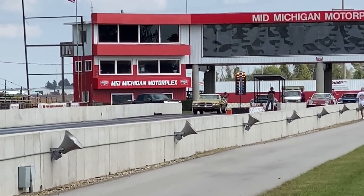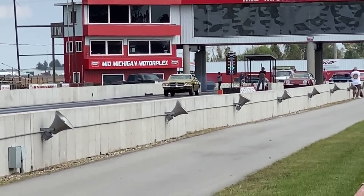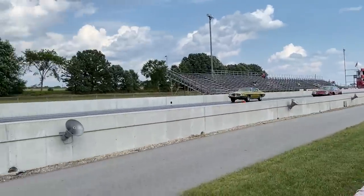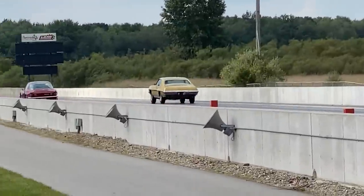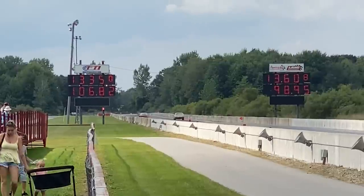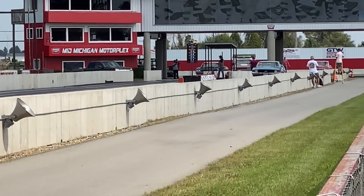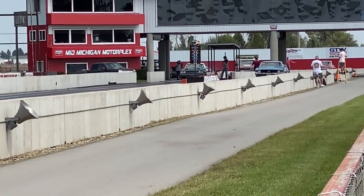Now, Kevin Ross has a 71 GTO. He's got a 455 GTO car. And the other has a 454 in it, a 72 Chevelle Super Sport.